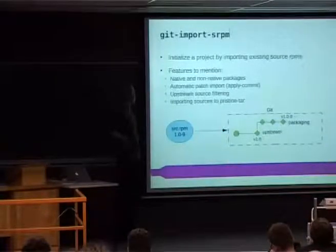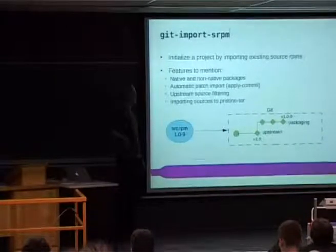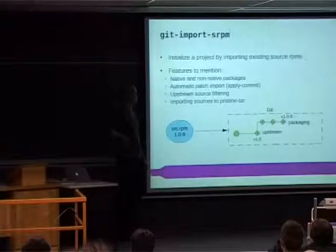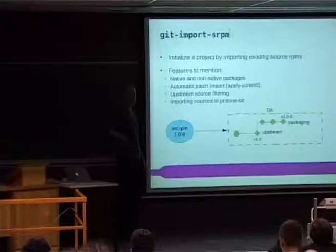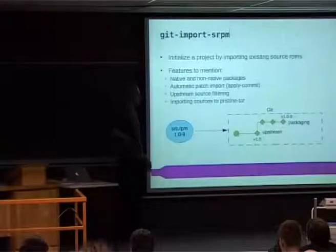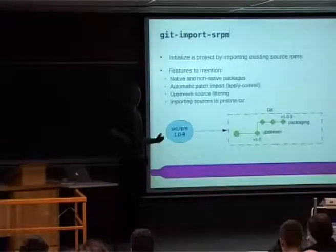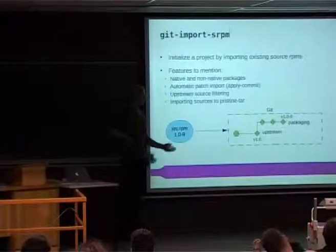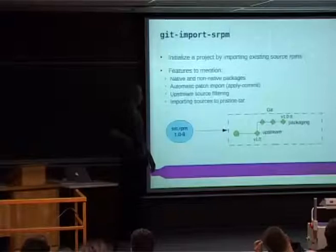Some features: it has separation for native and non-native packages. More of that a little bit later. Then automatic patch import if you want to use that, so to get patches into the Git tree as one commit per patch. So in this case, we would have 2 patches, for example.